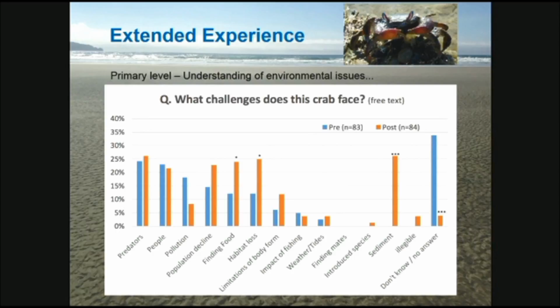So we rephrased it for primary students and tried to relate it more to the actual experience. To assess the understanding of environmental issues, we asked them, what challenge does the crab on the intertidal face? It was interesting to compare the pre and post results. The don't know and no answer responses you can see went from 34% pre to about 4% afterwards. So afterwards they were much more able to give a response. Although initially they thought predators, people, and pollution were the challenges, after this extended experience, they identified population decline, finding food, habitat loss, as well as factors relating to sediment as being challenges.